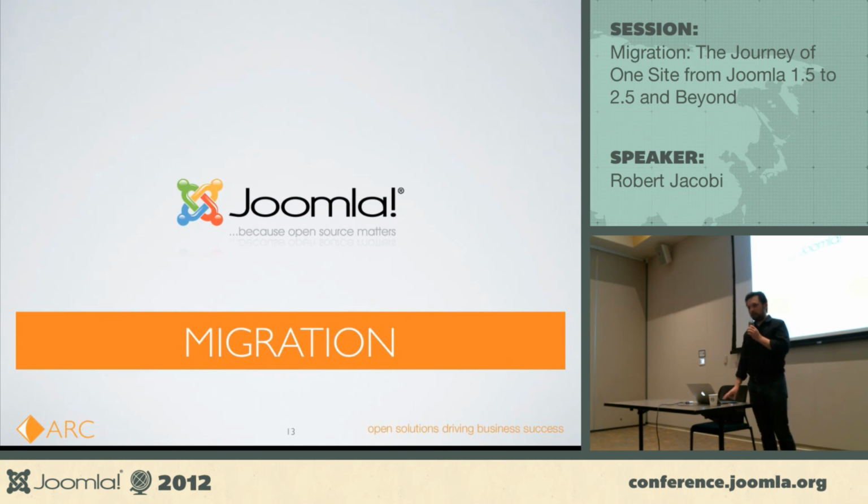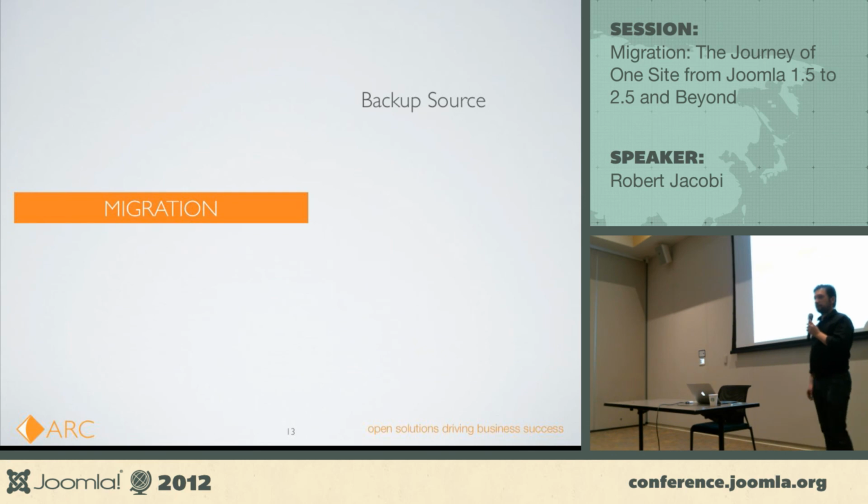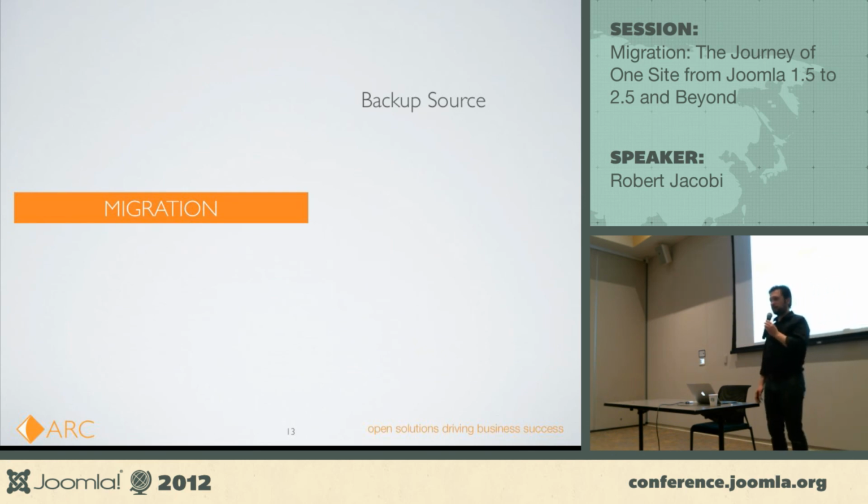And we're going to jump to migration here, and we'll also soon do demos of 2 ways of handling migrations from 1.5 to 3.0. The biggest thing before we start doing migrations is backing up. This is critical. So back up your source code. There are many ways to do it.